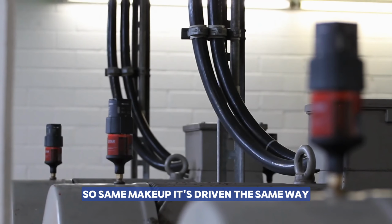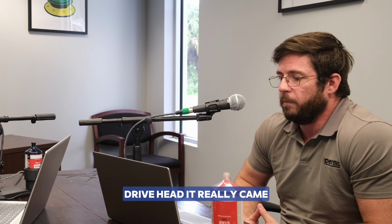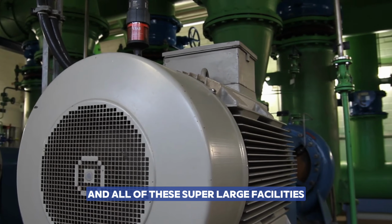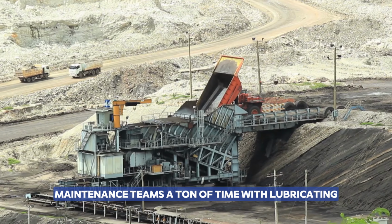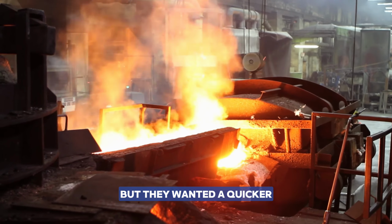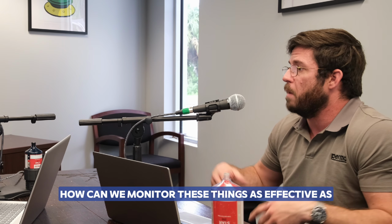Same makeup, it's driven the same way, just a different drive head. It really came about because we've got all these STAR VARIOs in super large facilities, already saving maintenance teams a ton of time with lubricating, but they wanted a quicker, more efficient way to keep track of their STAR VARIOs. How can we monitor these things as effectively as possible?